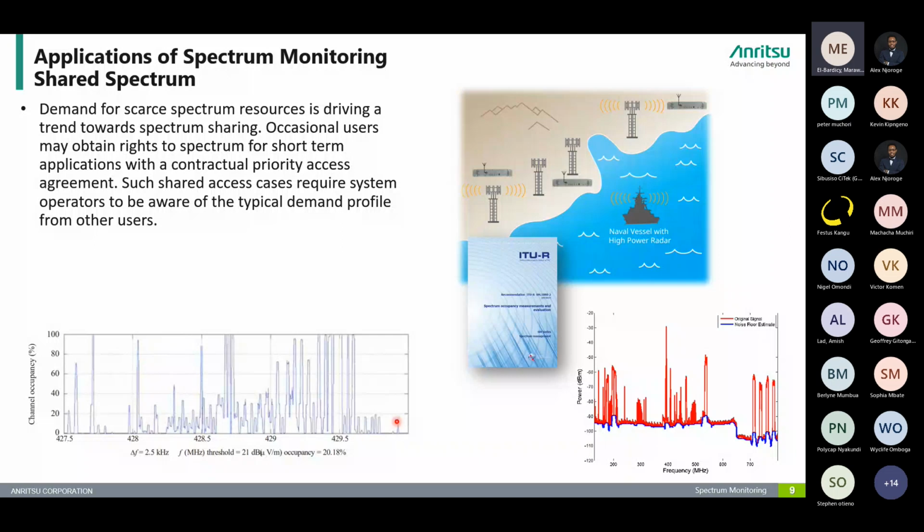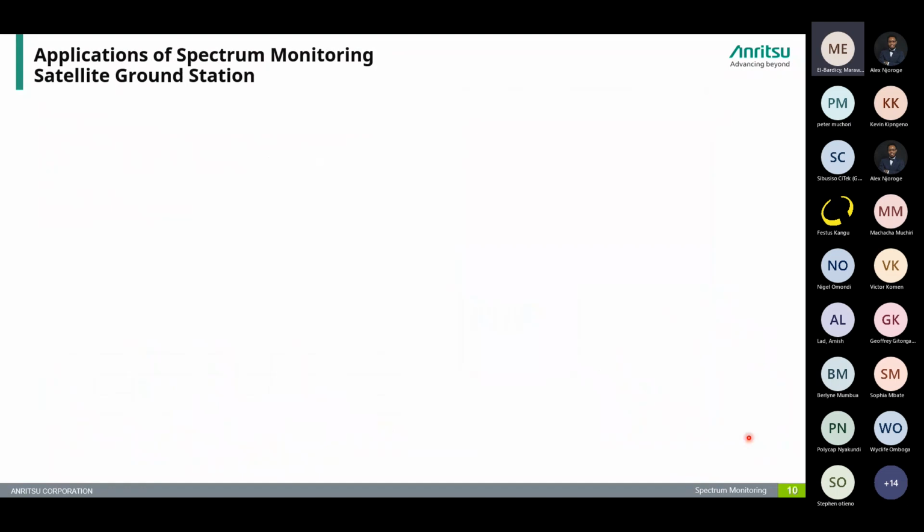One other use is that, for example, whenever a national regulating authority or even private users need to know which channels are occupied, or even what is the average noise level at this specific band, this is where spectrum monitoring comes in. If we look at this picture here, we can clearly see that the noise level has a clear drop at this specific band. And this is enabled using spectrum monitoring.